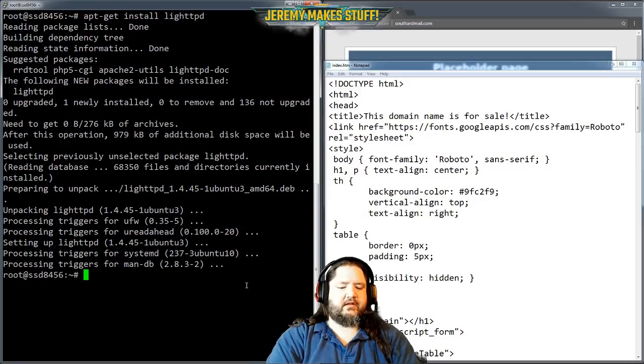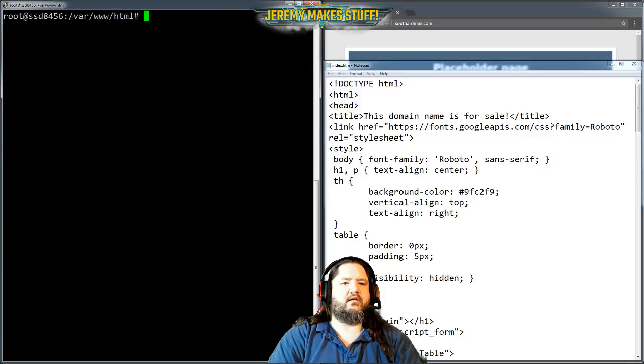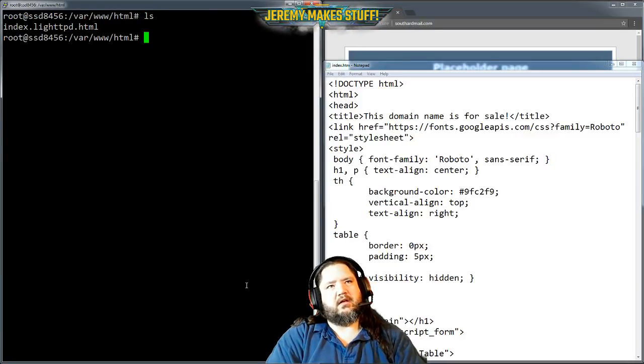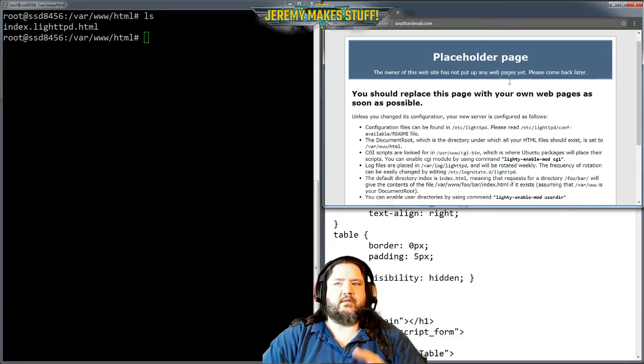So I think, let's see if I go to, nope, that's not it. Where is... Oh, I just didn't have the slash. Yeah, it's up to the top. So this is the index page, the placeholder index page.